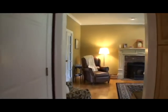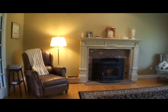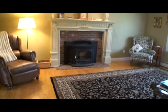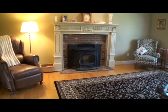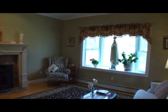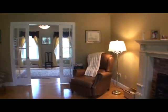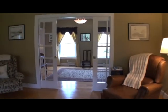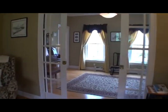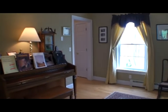On the first floor, there are 9-foot ceilings with crown molding in the living room and adjacent music room. These two stately rooms are separated by French pocket doors. Stay warm and cozy by the fireplace with pellet stove insert in the living room. Hardwood floors are found throughout the home on the first floor and in the second floor master bedroom.